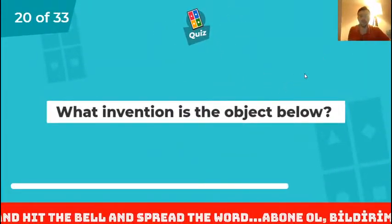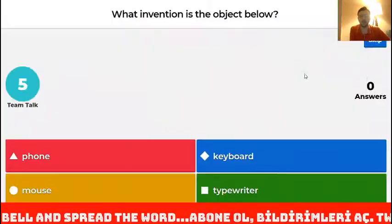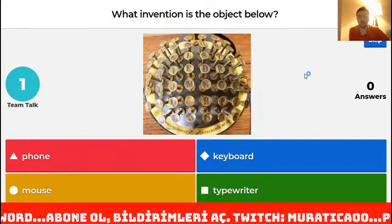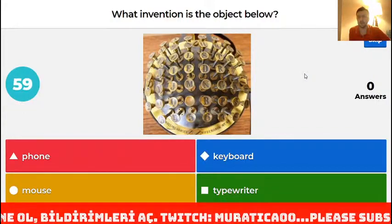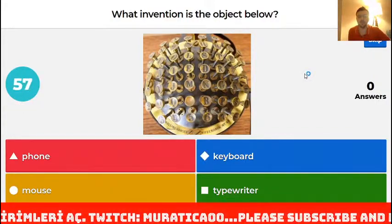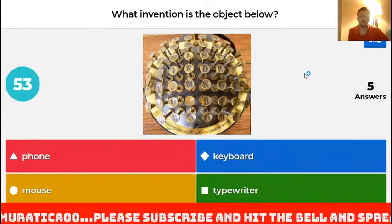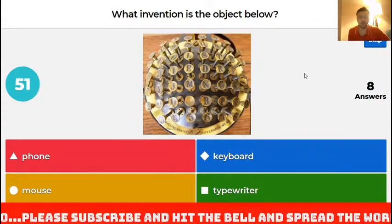Let's get to the 20th question. What invention is the object below? Look at the image. What is it? Oh my god, lots of letters on it. What is it? Is it the phone, the keyboard, the mouse, or the typewriter? Which one?